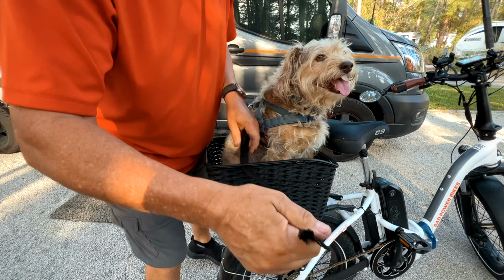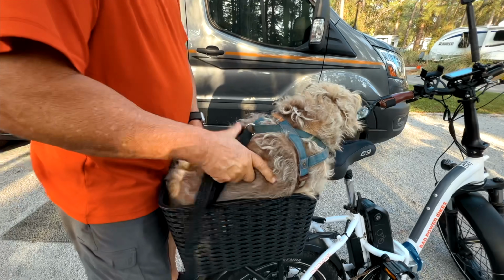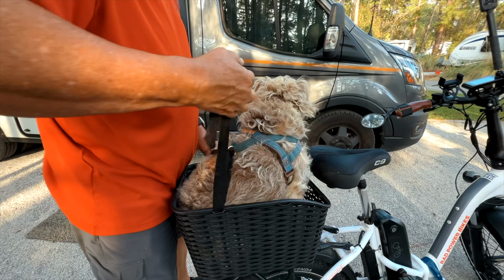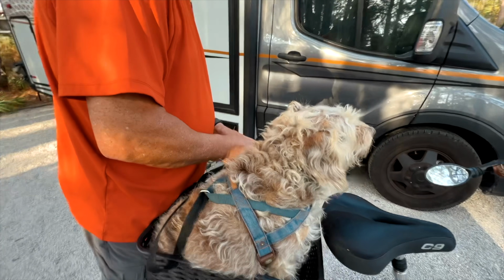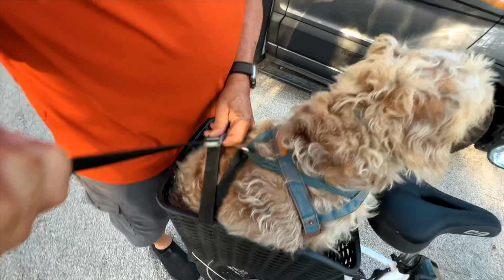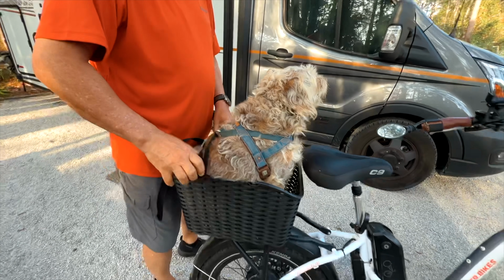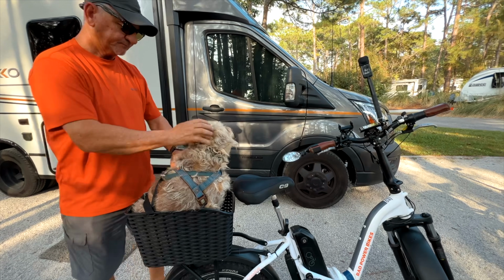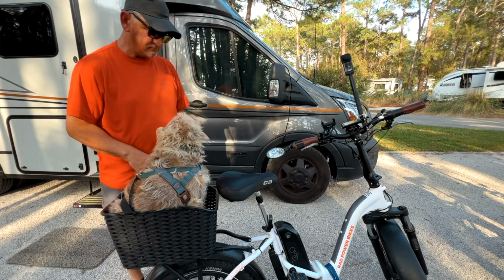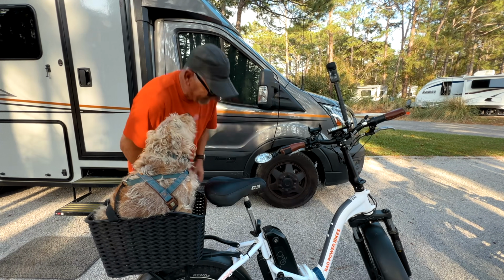And it goes through that part of the basket. And then you got to get her to sit straight. She doesn't always sit straight when she's riding, but at least getting her strapped in, it's a good thing. And then he just loops it through. And she's pretty secure in. She doesn't really try to get out, but it's kind of peace of mind for us that she's not going to go anywhere. Good girl.